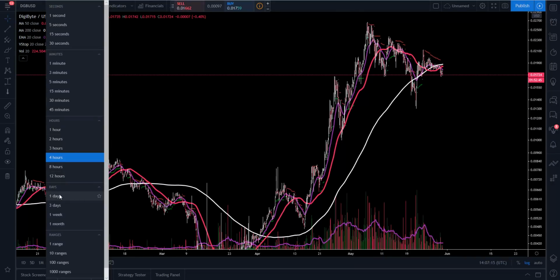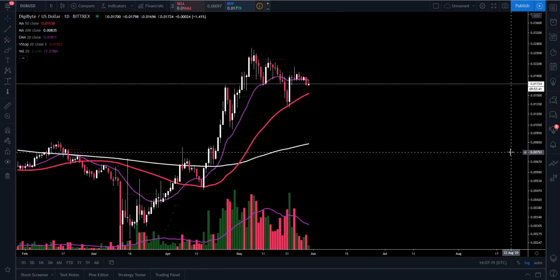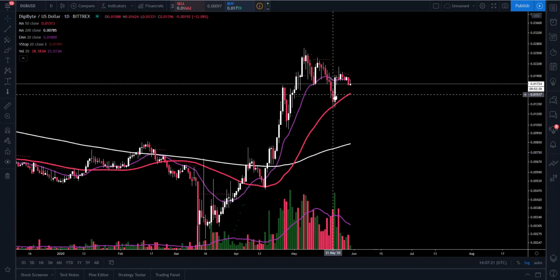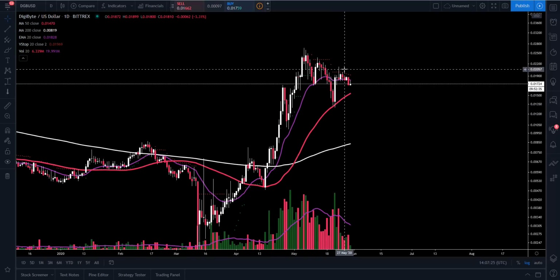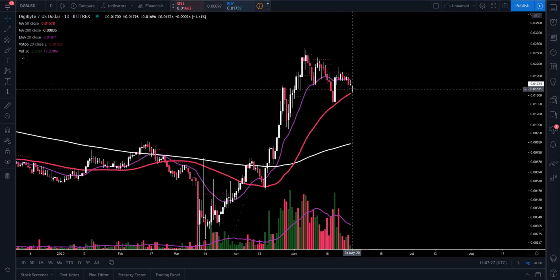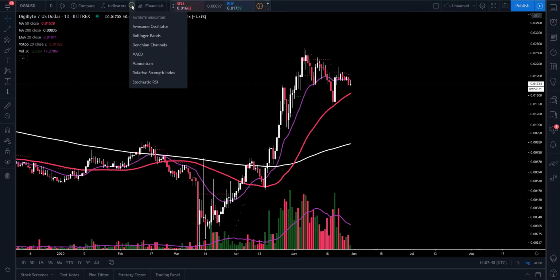If we take a look at the 1-day time frame, you can see we had a nice bounce off the 50 here. We had a bullish engulfing candle, but we didn't really go anywhere with it. We didn't make a huge move. So our best bet now is to continue to stay above this 50 moving average on the 1-day time frame, and that's going to be at 0.01538.